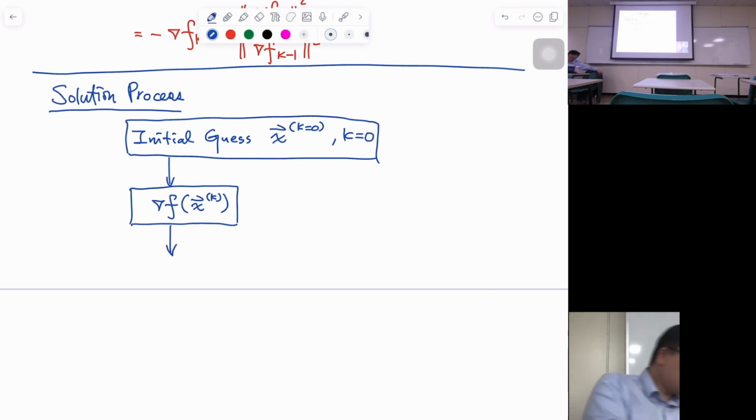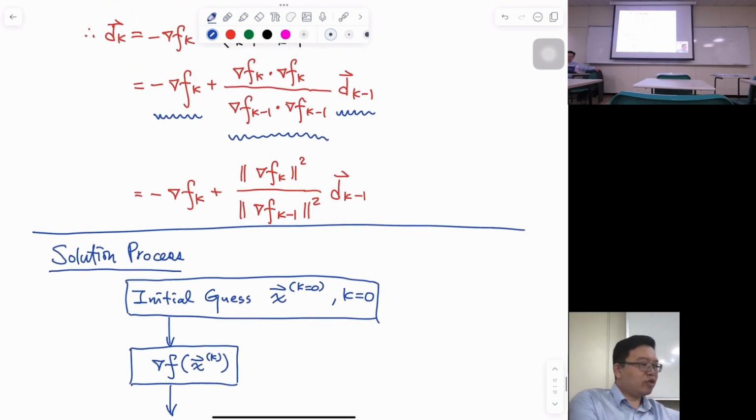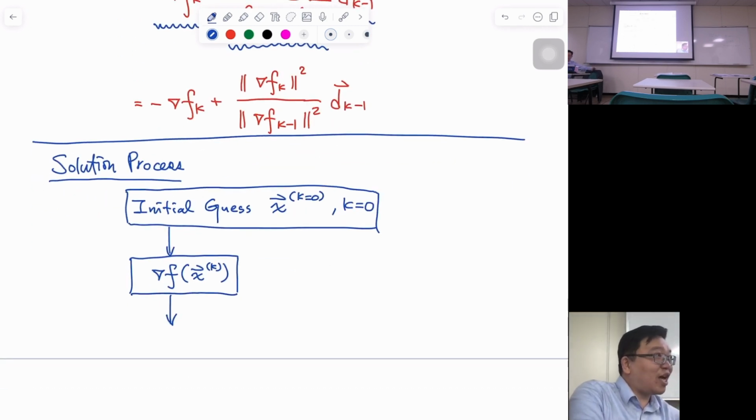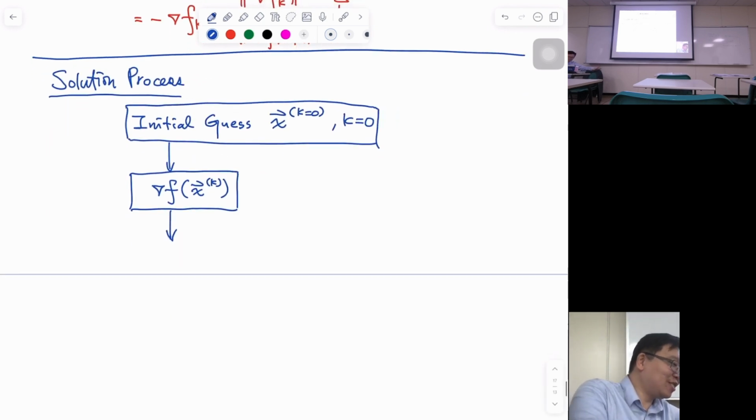So, the following will be interesting. If you start with k equals 0, then if you plug in the conjugate gradient equation, there is no such term as k minus 1, right? You don't have gradient f of negative 1. So initially, in the first iteration, you cannot use the conjugate gradient equation because there's no previous time. So initially, solve just like steepest descent.